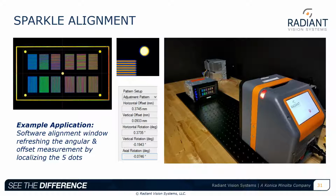And what it'll do is it'll give us our horizontal offset information, as you can see in this slide. So if you look at the pattern setup, you have adjustment of pattern, horizontal offset, vertical offset, our horizontal and vertical rotations, and axial rotations. This allows us to understand the perpendicularity of the camera to the display itself.